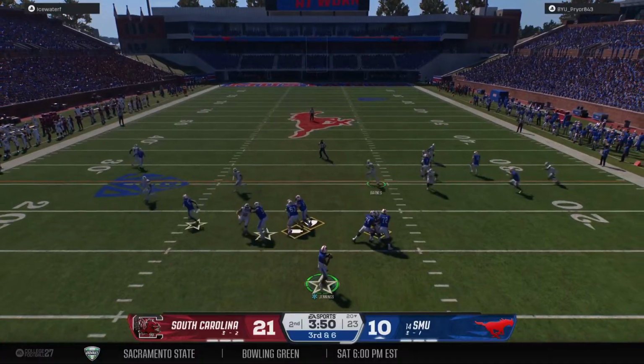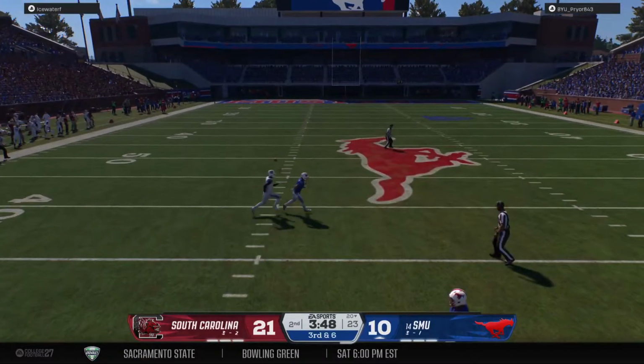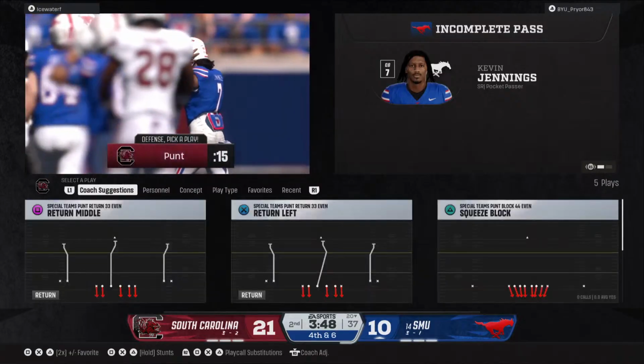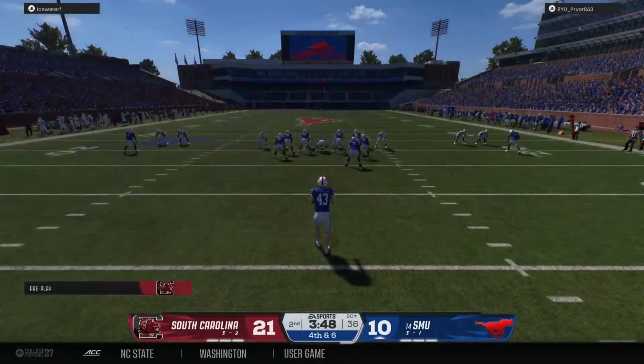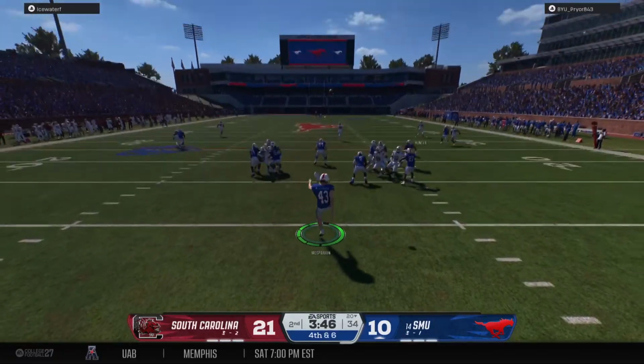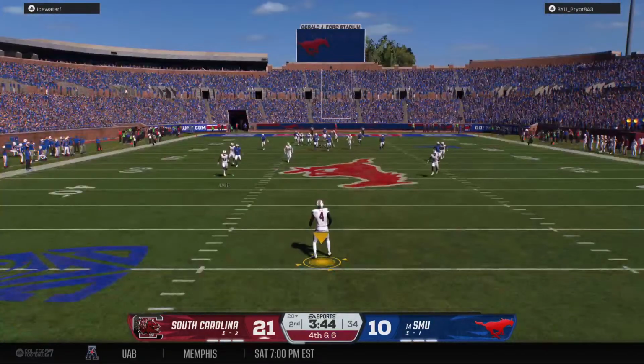To the air, it's Jennings. Throws to the wideout. Another incompletion on third down. Oh, and you just feel kind of like that's a little bit of a missed opportunity. He had him open, and he just overshot it a little bit. Man, those sting.